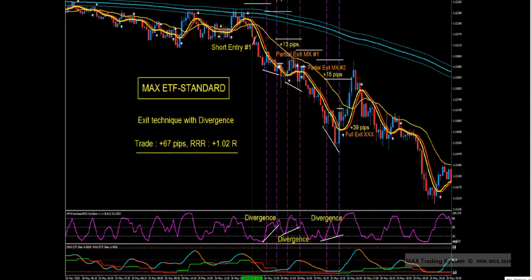For the partial exit, you can close 1/2, 1/3, 1/4 of your running trade. The portion does not matter in reality. It must be just a portion. And in the MAX trading system, we use a specific portion I will explain later. In this case, this first divergence helps to catch a partial profit of 13 pips in the 5-minute time frame of a pair which is not necessarily very, very volatile. Later on, we pinpoint again two successive lower lows and two corresponding higher lows in the momentum oscillator.